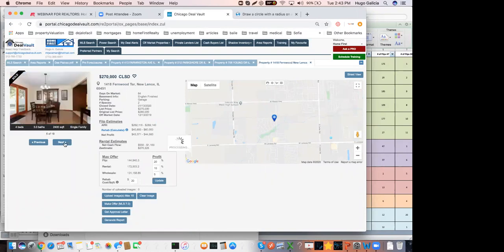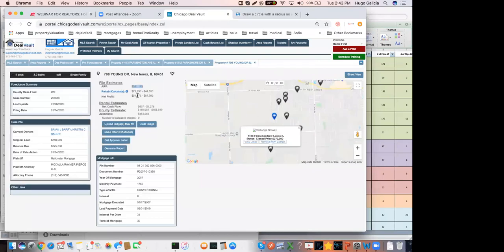So this has been rehabbed, fairly nice. So this is a comp. What we're going to do is, let's close that off. We're going to be updating the ARV, 341. So we pretty much automate the CMA process in DealVault.